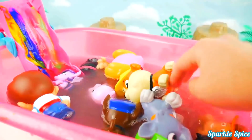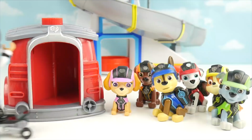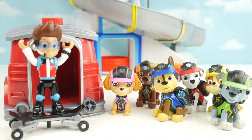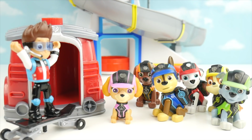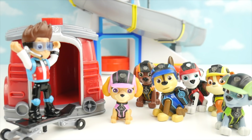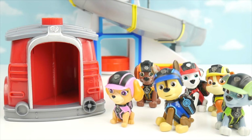Woo! Super Owl Wings! Pups, there's an emergency in Adventure Bay. Pups, we need to do an air rescue. That means out of your mission gear and into your air rescue gear. Oh, I love my mission gear, but my air rescue gear does have wings and a super cool helmet. Let's hop into Marshall's pup house and get changed. Come on, pups. I'll lead the way.